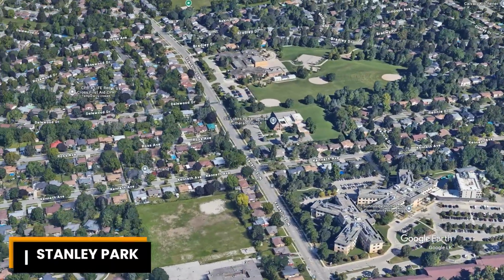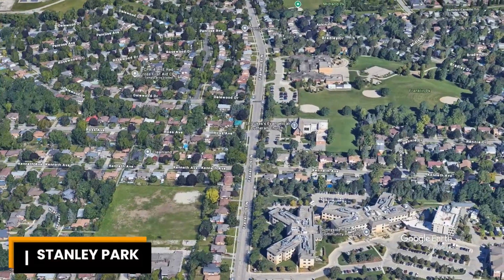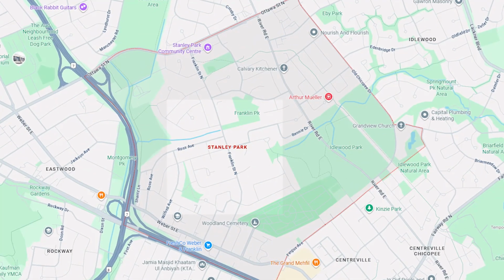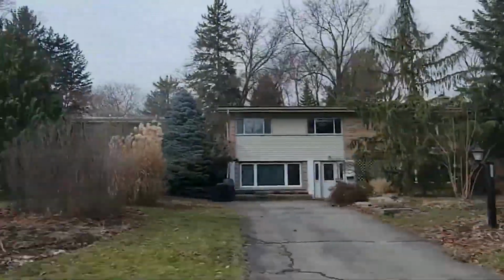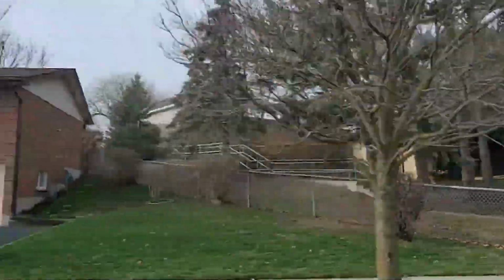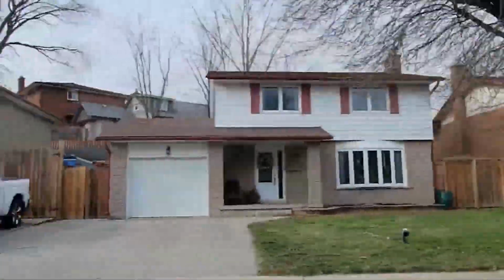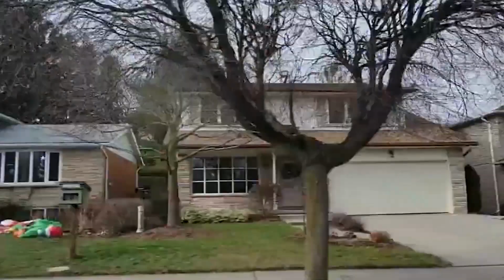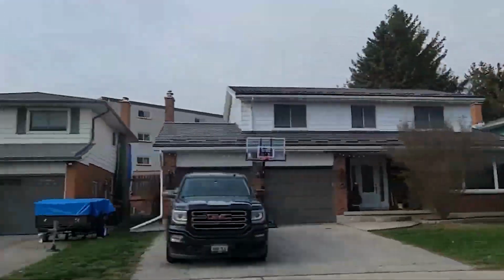And the last neighborhood I have on my list is going to be a neighborhood that's very much centrally located, and that's going to be Stanley Park. Now, similar to Forest Heights, Stanley Park is also a rather established neighborhood. So you will find mature tree lines and larger lots with a range of detached homes. And you'll find good entry-level detached under 750 and some semi-detached homes. Most of the homes are going to be either semi or detached. You're not going to find any townhomes in most of this neighborhood.